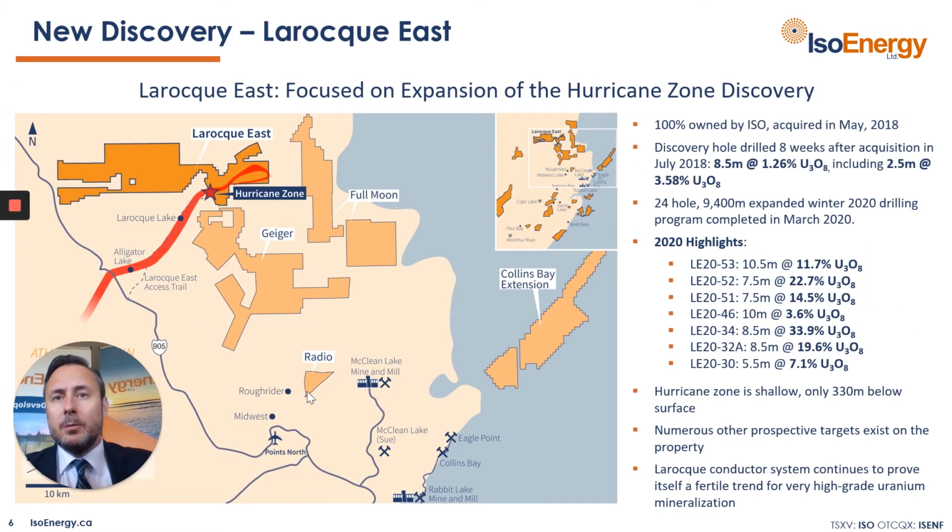So where are we? Well, you can see the McLean Lake mill there. There's a track and road that goes past the Larocque East property. So we're only 40 kilometres away from that McLean Lake mill. You can see a number of other major deposits in this area, including Cameco's Eagle Point, Rio Tinto's Rough Rider deposit, and then up here, our Hurricane deposit. You can see this conductive trend, which is where we've made our discovery, and there are a number of occurrences along that, the most significant of which is proving to be our Hurricane deposit.